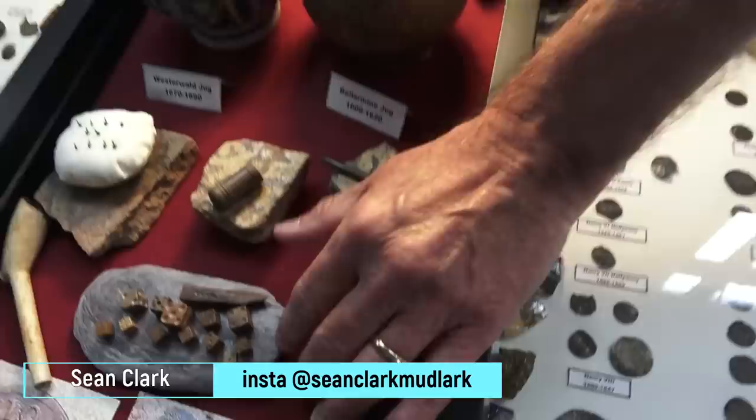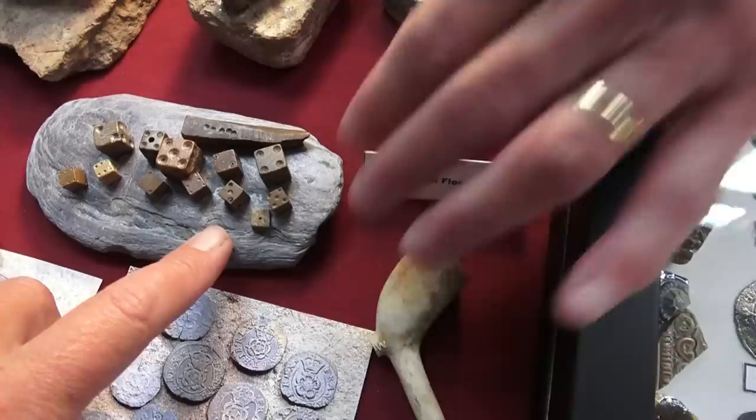Exactly, you are, Nicola. I really love finding post-medieval bone dice. And I've got a lovely little collection here, all different sizes. Some of those are so tiny, aren't they?